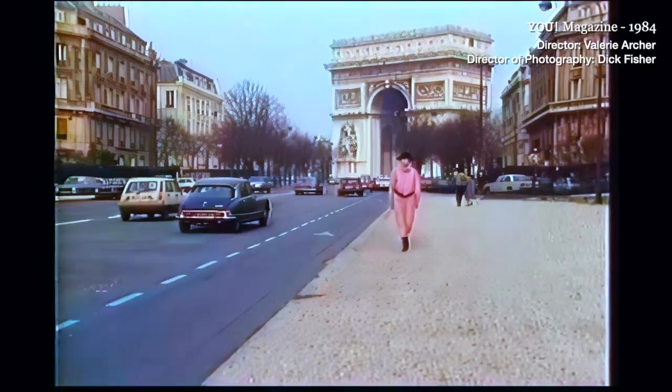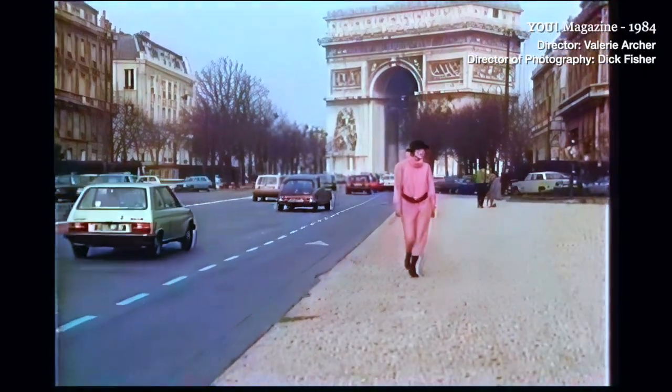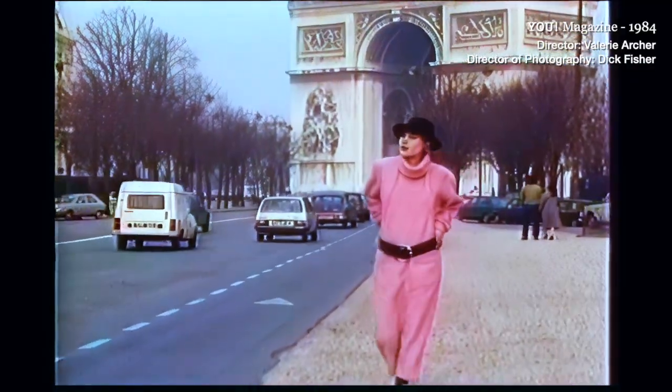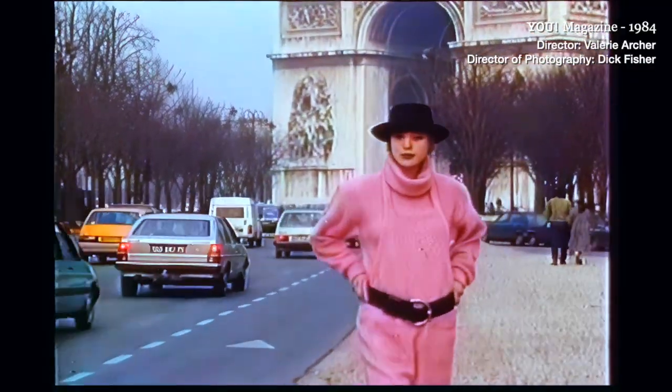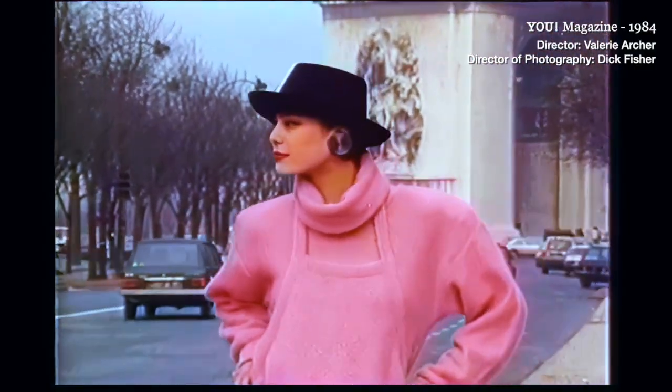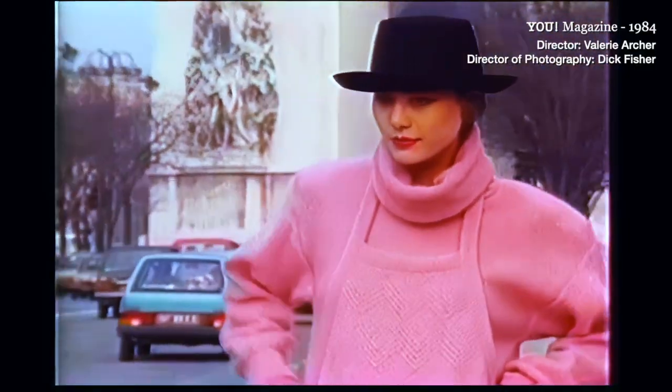This pink one, it's a real knit dress. In fact, it looks like a tank top or an apron, and it is a skirt. It's finished like an apron, and under it is a big turtleneck sweater in a pale Angora pink wool.